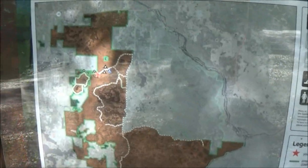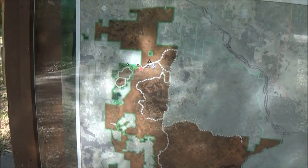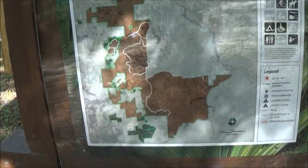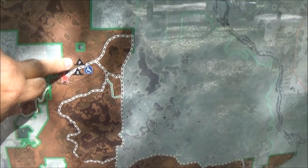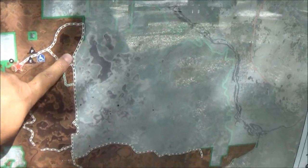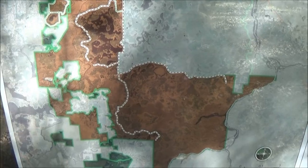So we're going to go down here and check it out. These are all today's. Oh, wow. Cool. That is very cool. So we're going to go right in here. This is for your horses here, if you can see. And over here is where the tents are, being able to tent and stuff there. And this is all trails that you can go on and walk around, you can horseback ride and that.